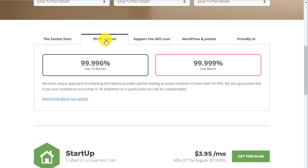99.9% uptime. Uptime is so important because uptime is your website is actually accessible by people. The worst thing in the world is when your website goes down and people can't get there. If you can't get people to your website, you're not having customers, you're not doing good business. 99.996 the last 12 months and almost perfect in the last month.